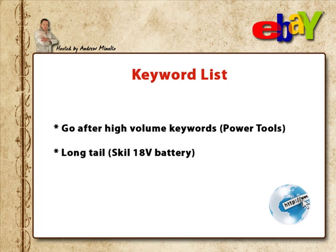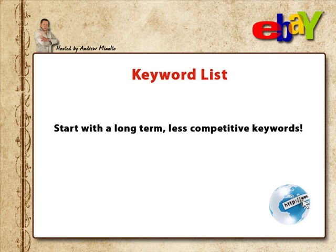The truth is probably somewhere between these two concepts. In reality, you have to be really good at what you're doing if you want to go after high-volume keywords like power tools. There are probably companies in that niche who spend thousands of pounds per month on SEO. For a newbie, it's really not the best way to go. I suggest you start with a long tail, less competitive set of keywords, and once you manage to rank well for them, move a step higher and pick higher-volume keywords.